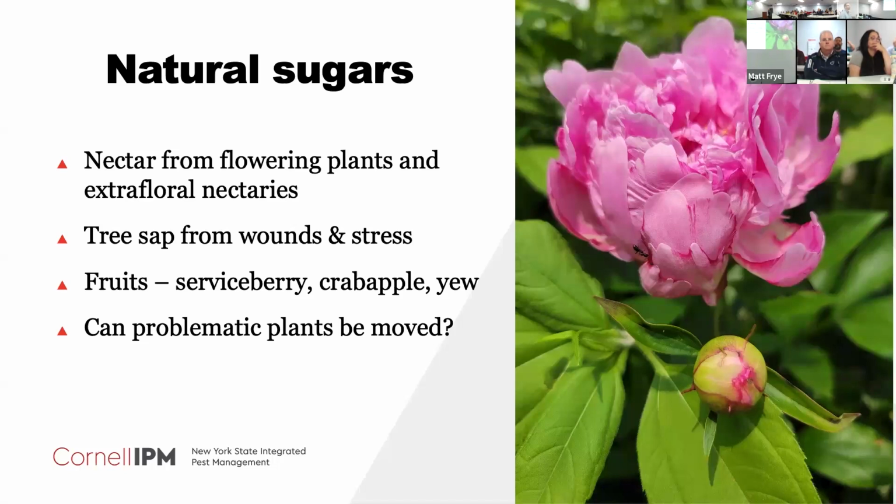So in the landscape, there are naturally occurring sugars. Flowering plants will provide nectar. Some of them have extrafloral nectaries on the outside of the plant or away from the flower. So we all understand the relationship between peonies and ants, right? It's famous. My grandmother was convinced that the ants are necessary for the peony to bloom, which is not really true. What the ants do is that the peony supplies sugar, nectar, via extrafloral nectaries, inviting ants to roam and eliminate any competition or any leaf-feeding or petal-feeding insects on that plant. So this is a mutualistic relationship that results in a healthier plant, and the ants are very happy about this.